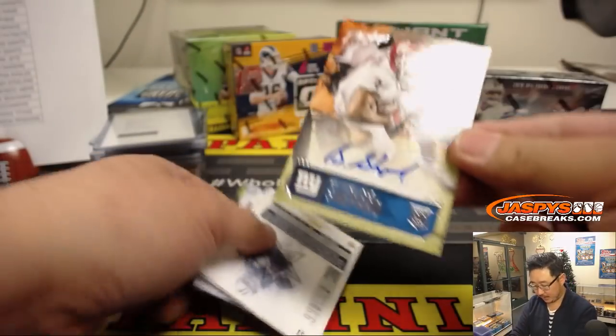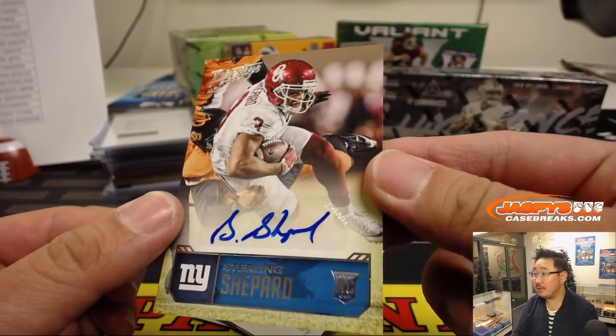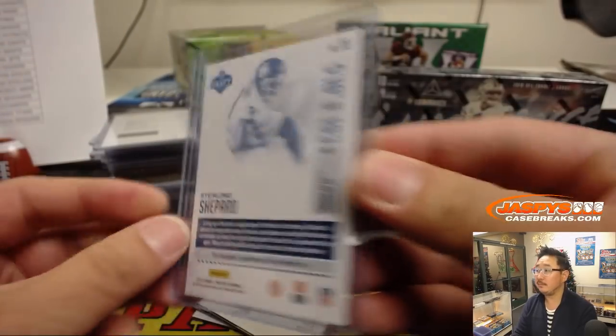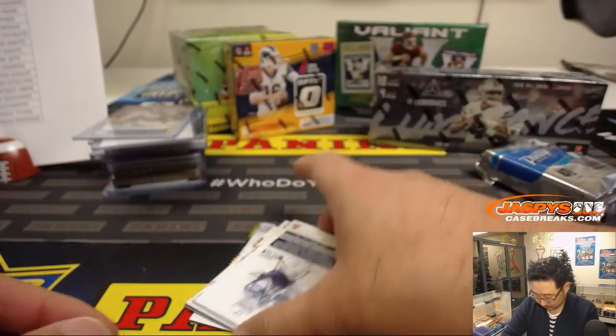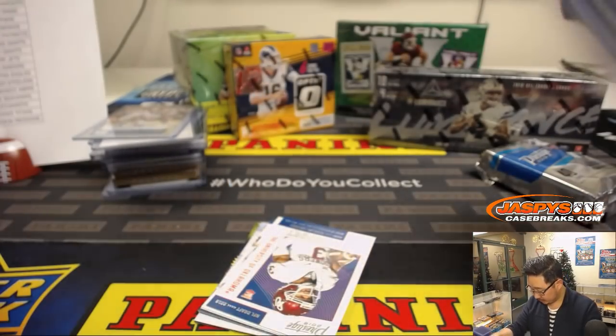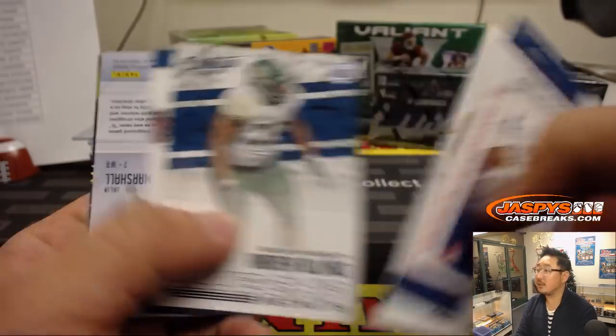Got Sterling Shepard, rookie auto for the New York Football Giants. Brad with that one. Jason Witten. Some inserts.